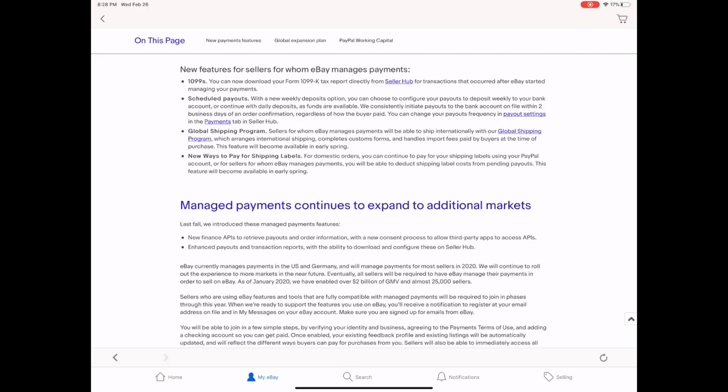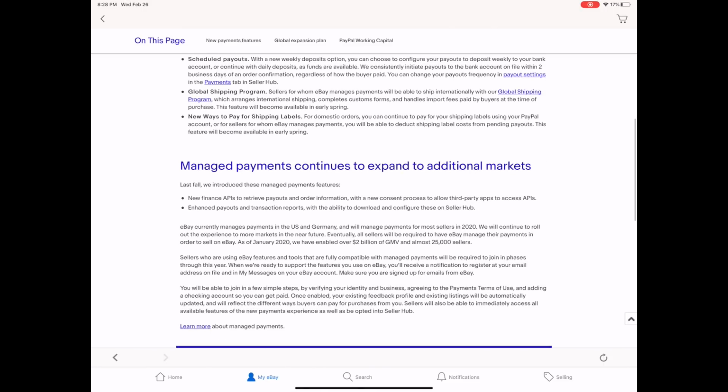So one of the big negatives is being updated. I don't know when that says it starts. It doesn't. New ways to pay for shipping labels. For domestic orders, you can continue to pay for your shipping labels using your PayPal account. Or for sellers whom eBay manages payments, you'll be able to deduct shipping label costs from pending payouts. This feature will become available in early spring.